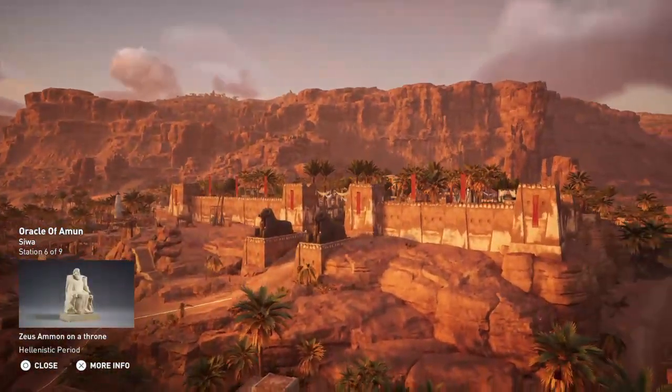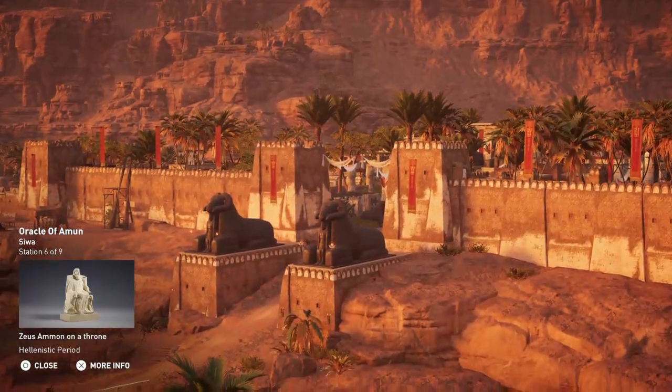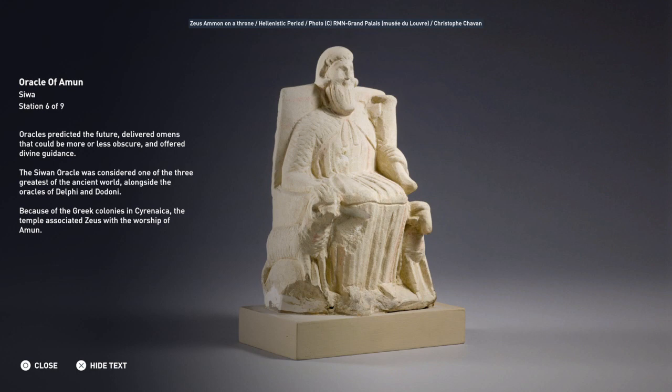Oracles predicted the future, delivered omens that could be more or less obscure, and offered divine guidance. The Siwan Oracle was considered one of the 3 greatest of the ancient world, alongside the oracles of Delphi and Dodoni. Because of the Greek colonies in Cyrenaica, the temple associated Zeus with the worship of Amun.